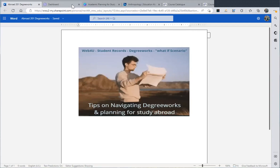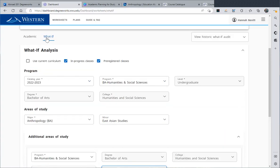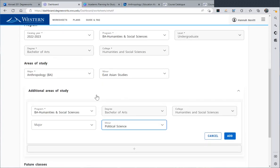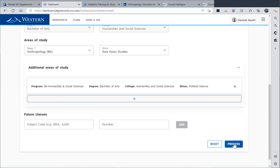And to give you a visual of how to review your Degreeworks and identify courses you still need, as well as to potentially take abroad, we're going to look at an example of a student that is majoring in anthropology and a double minor in East Asian studies, as well as political science. You can use this what-if scenario to put in your potential majors and minors, and it will show you exactly what courses you've taken and what courses you still need to get those potential degrees. You can click Add and Process.